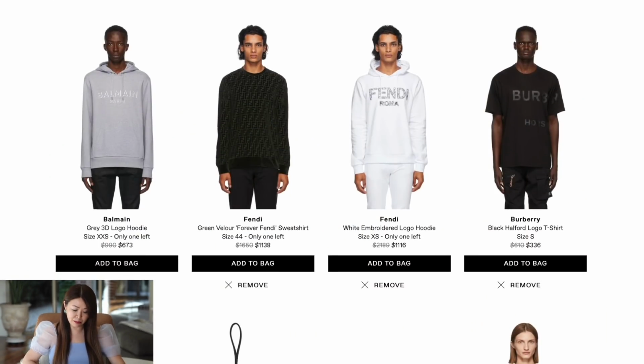Like, look at this plain Balmain hoodie, this Fendi cardigan, and a lot of them, see how this Balmain, it's only got extra small left. So it's only got one left. And it's always the smaller sizes in the menswear that are left over, or the really large ones. So I just really think it's great because sometimes designers are not that inclusive with plus sizes.